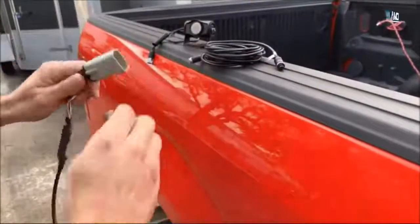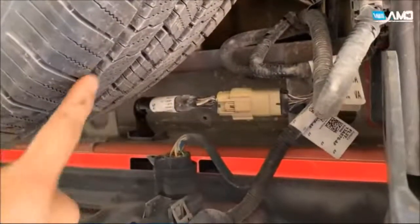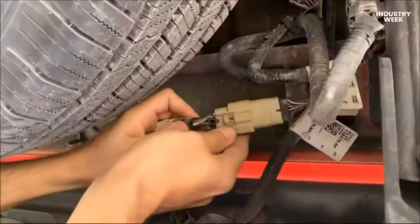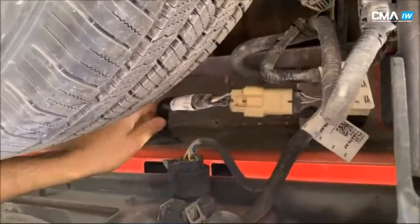We're going to show you how that connects up right now. Okay, so now we're underneath the truck near the spare tire well behind the bumper. So first thing you want to do is trace the factory camera harness down. It comes in from the tailgate. You can see that here.